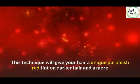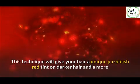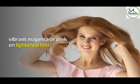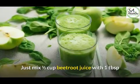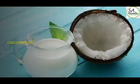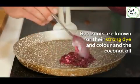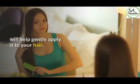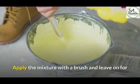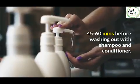This technique will give your hair a unique purplish red tint on darker hair and a more vibrant magenta or pink on lightened hair. Just mix 1/2 cup beetroot juice with 1 tablespoon coconut oil. Beetroots are known for their strong dye and color, and the coconut oil will help gently apply it to your hair. Apply the mixture with a brush and leave on for 45 to 60 minutes before washing out with shampoo and conditioner.